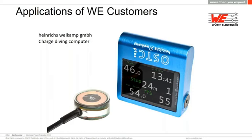So in this way, they could just charge the device by coupling it with the power transmitter coil of the charger. And just like in the previous example, the receiver coil provides the coupled energy to the charging station of the battery of the computer.